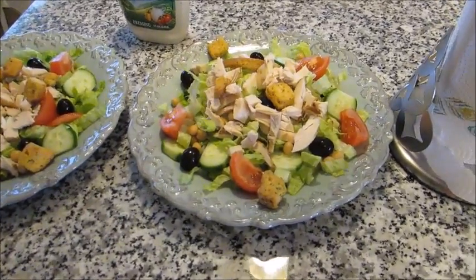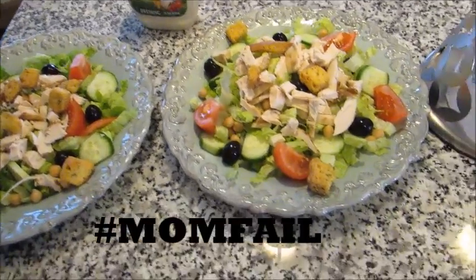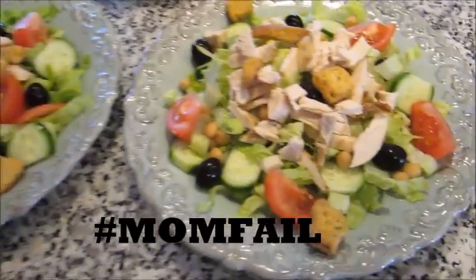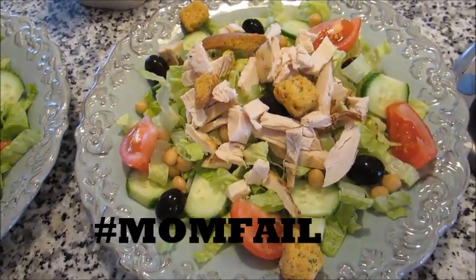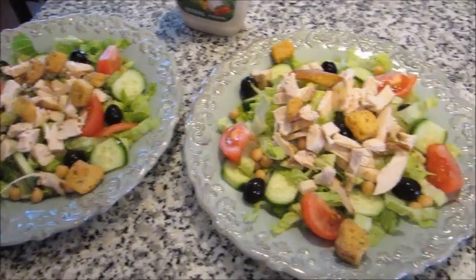Dinner tonight, guys. These were supposed to actually be steak Caesar salads, but I forgot to take the steak out, which defeats the whole purpose. So I'm just going to use, I had a whole chicken in the fridge that I needed to use the rest of the breast up. So I just made these big dinner size salads.